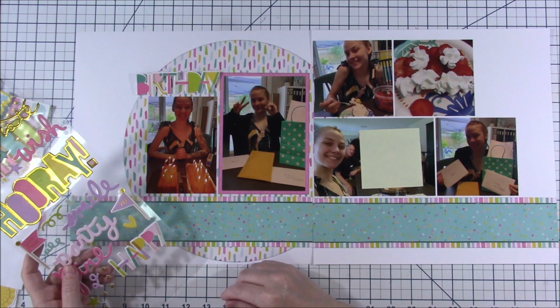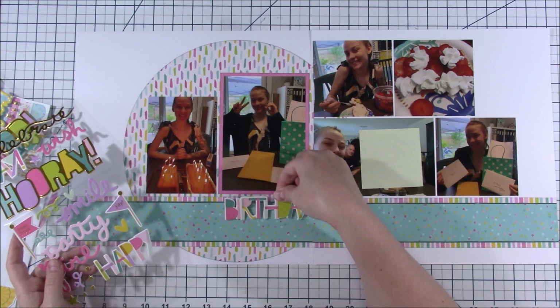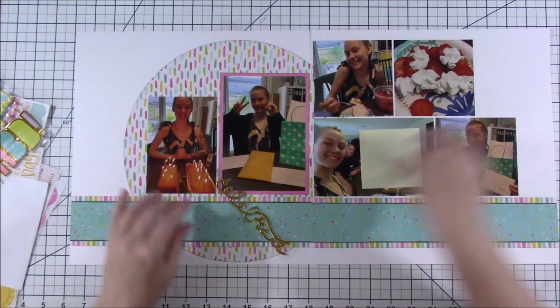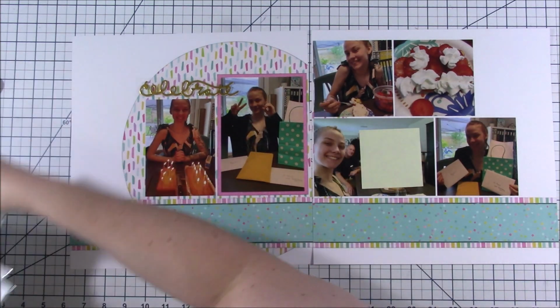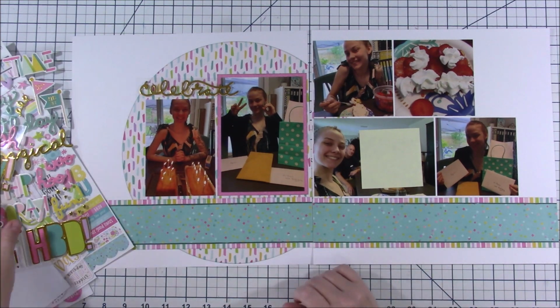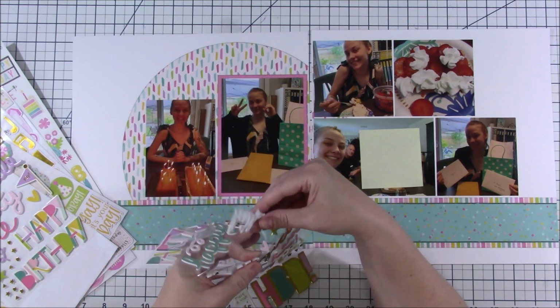And as far as how much to cut, you might have noticed that the circle was cut and part of it goes on the right-hand side, which you can barely see. I didn't measure. I just put it in my trimmer, made sure the pattern on that paper was more straight up and down. But even if it was a little crooked, it would be fine. But then I glued it on.